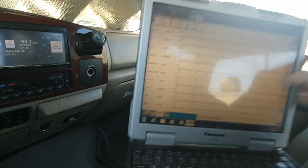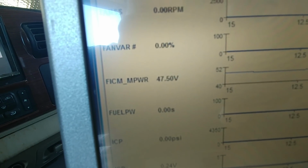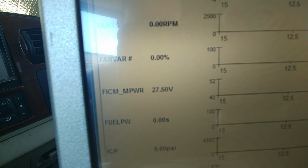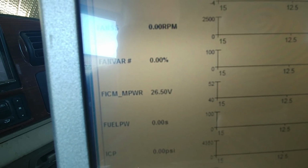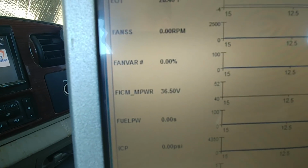So what I'm going to do is fire it up. Well, let's cycle the key real quick. Let's see what FICM does. Here we go. Off. Watch FICM right here. Anything under, boom, there you go. Anything under 45 is trash. So, you know, with how that chatter is just horrible. So we need a power supply, which, whatever.